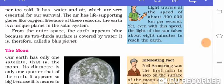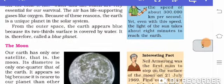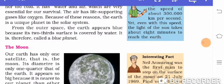From the outer space, the Earth appears blue because two thirds of its surface is covered by water. It is therefore called the blue planet. Okay, so Earth is also known as the blue planet. Why? Because 2/3 part of the Earth is covered by water. It is full of water. So it appears blue from the space. If you look at the Earth from outer space, it looks blue.